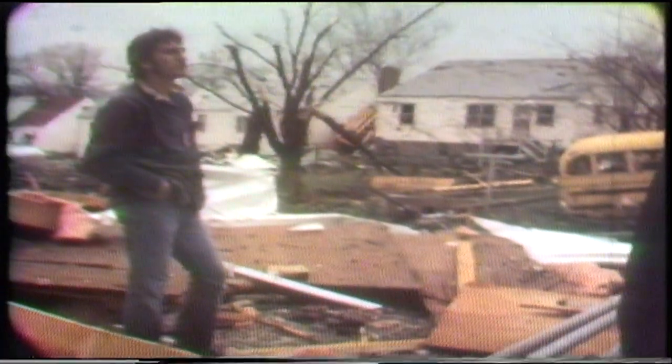Northernmost point of extensive damage. One of the three fatalities occurred here. Police conducted a search through the debris, concerned that there might be another body.